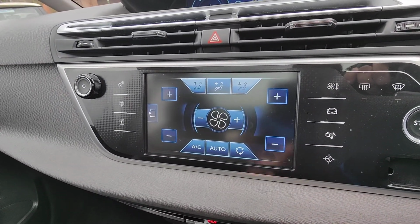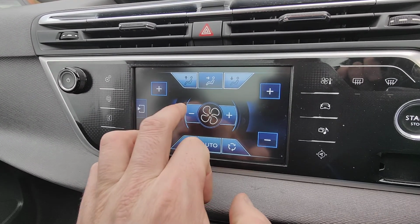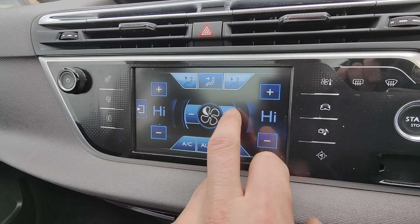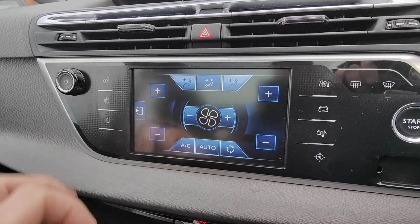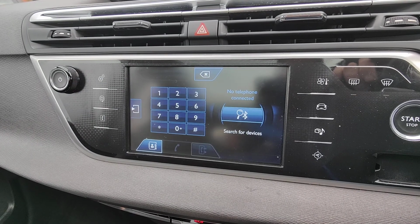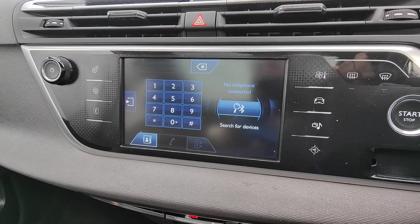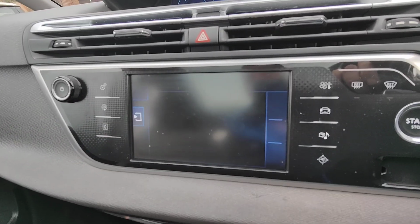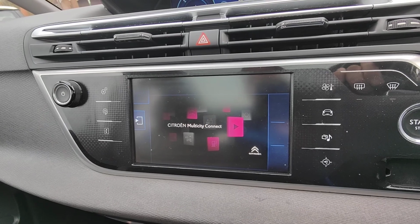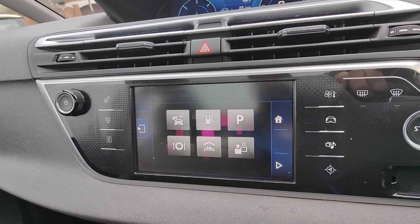It's a nice clear dashboard, so actually all of your heater controls are controlled through this system as well. It's all touch screen, and that adjusts the fan speed and also the temperatures. We also have Bluetooth hands-free in this vehicle, so again you can make sure that you're fully legal on all of that. And this particular car also has the Citroen Multi-City Connect system, so you can then get into the Citroen apps.